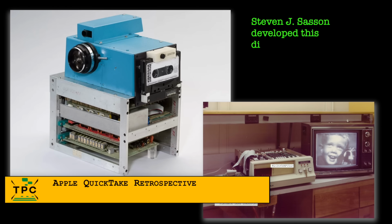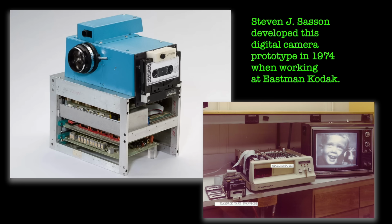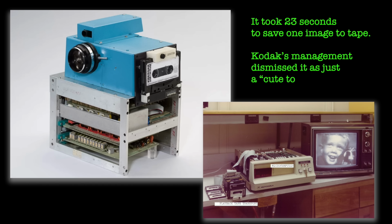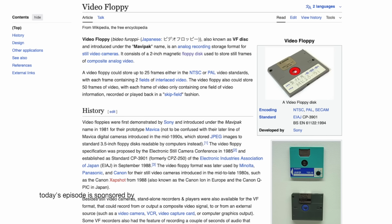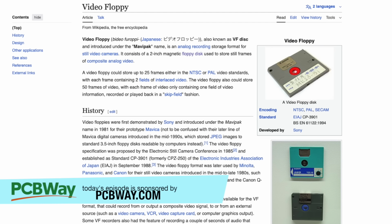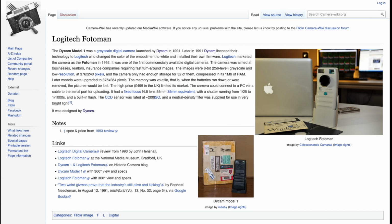In 1975, Kodak engineers built a lab prototype that recorded a black and white image to a cassette tape. It wasn't pretty, but it proved you could capture photos without film. By the early 1980s, Sony and Canon pushed electronic still video cameras that saved analog frames to tiny 2-inch floppy disks. By 1991, Dicam brought the Dicam Model 1, later sold by Logitech as the Photoman.